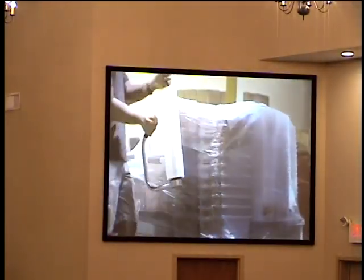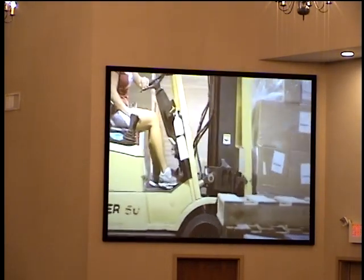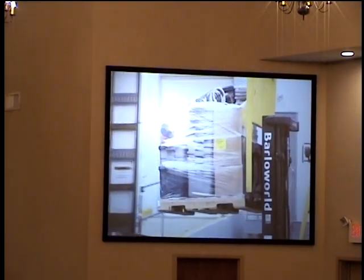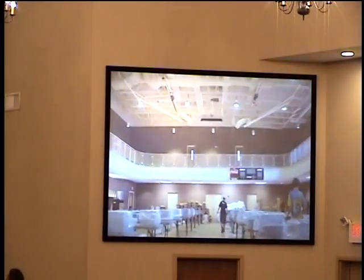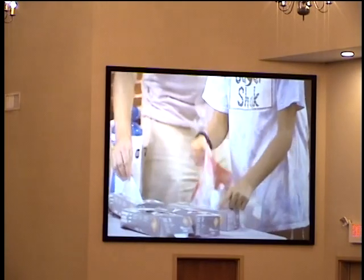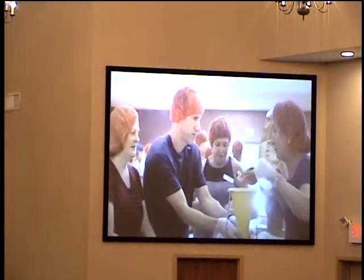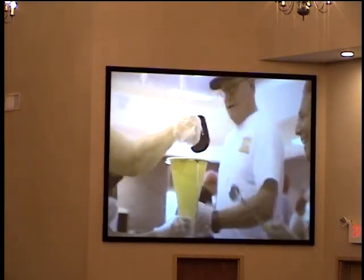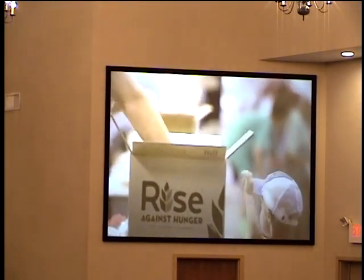It all begins when a group gathers to host and take part in a meal packaging event. Before the big day, raw ingredients are ordered, prepped, and loaded onto Rise Against Hunger trucks to be delivered. When the event is set up, volunteers begin filing in, donning gloves and hairnets, and getting settled at their stations, knowing with confidence that alongside their friends, family, and members of the community, they are going to be changing lives with each meal they package.